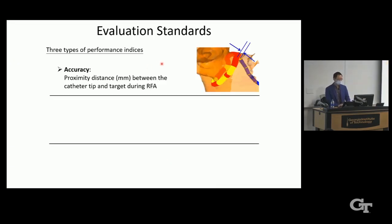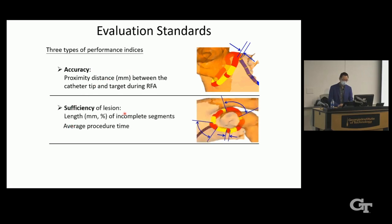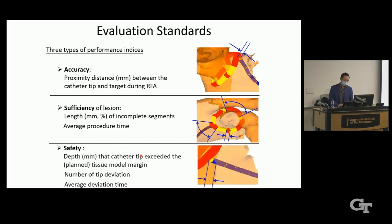To evaluate this outcome, we want to perform several tests. First is accuracy. We want to show what accuracy improvement we can achieve with this interface. The next is sufficiency of lesion. Basically, we want to characterize how much we have ablated versus not ablated, and also the average procedure time. The last is safety: the depth by which the catheter exceeds the tissue model, the number of tip deviations, and also the average time.